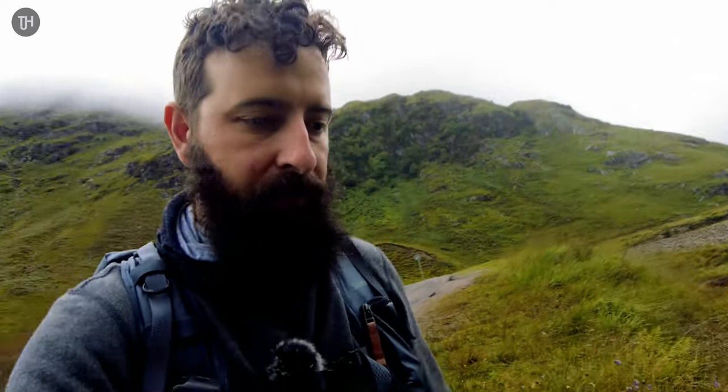The road down Glen Etive sort of follows the river. So as we're driving back upstream, as it were, we're finding some nice little spots to go and take some photos if the cloud ever lifts just a little, because it is still meh in Scotland at the moment.